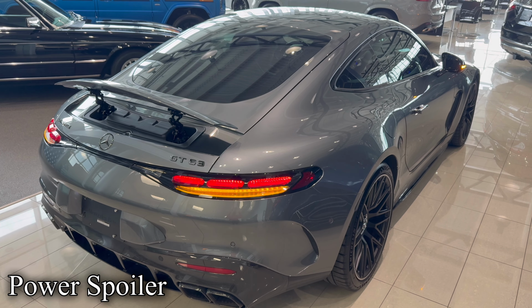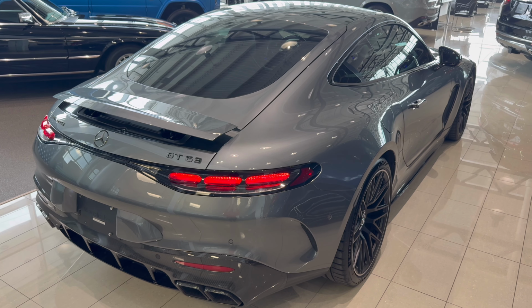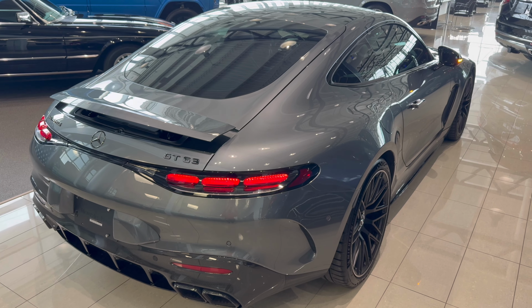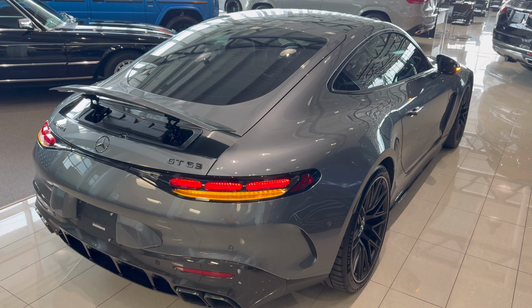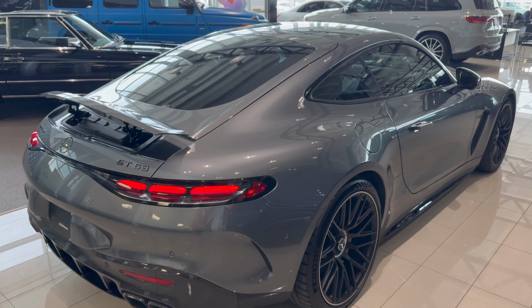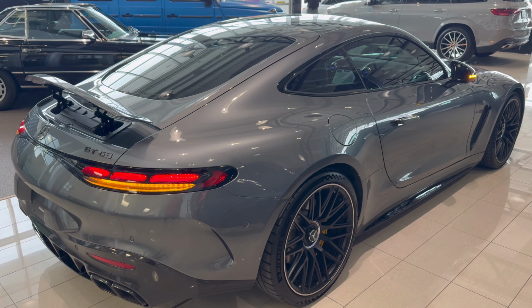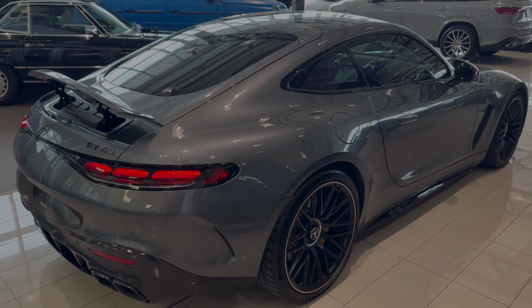Just give me a second. If I just press on this button, the rear active spoiler can close. It didn't close, it's on sports, but if I want to open it again, there we go. And if you want it to be in automatic, that's possible as well. So that's pretty much it. Now let me show you the car's inside.